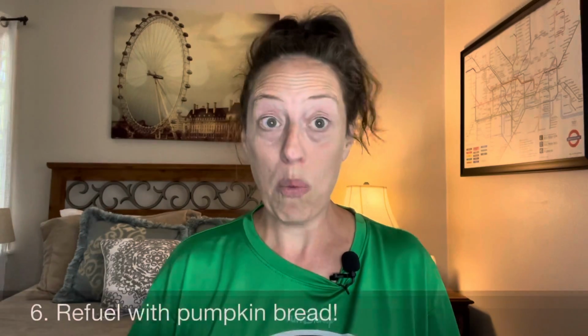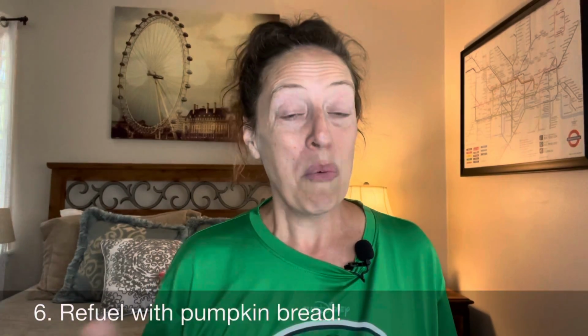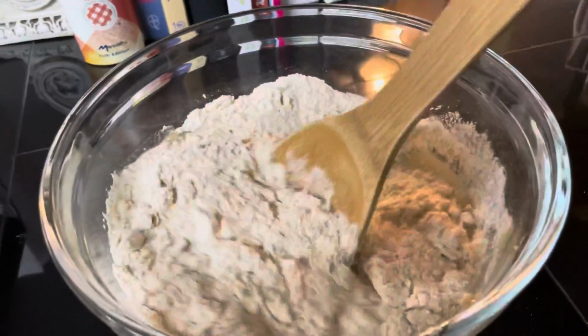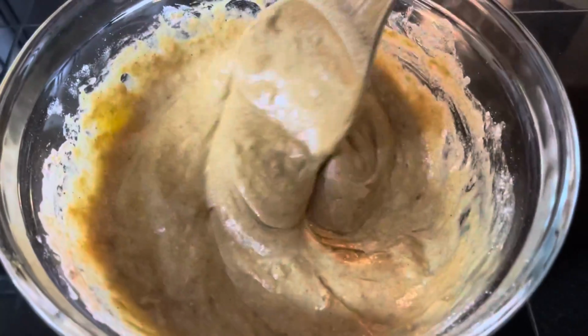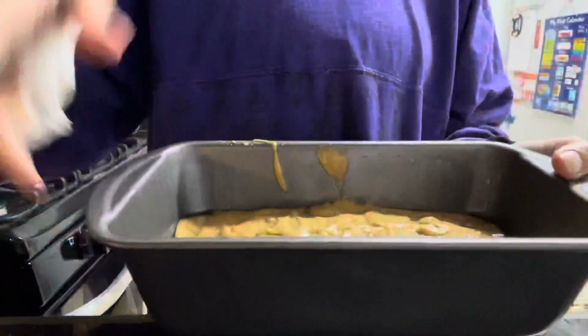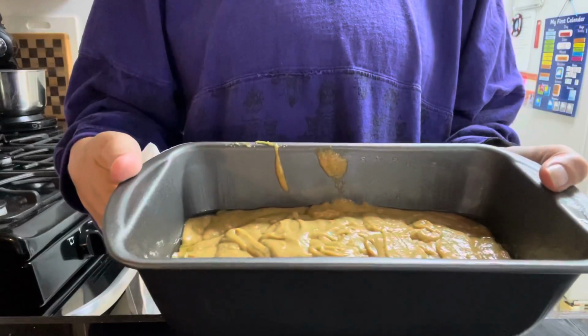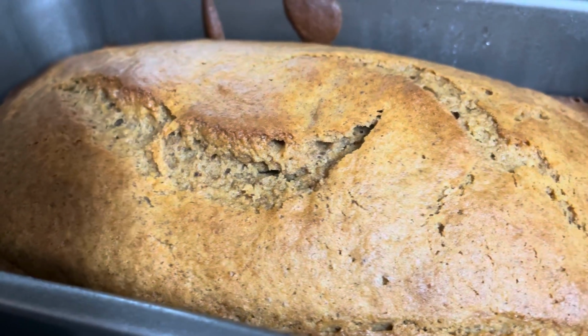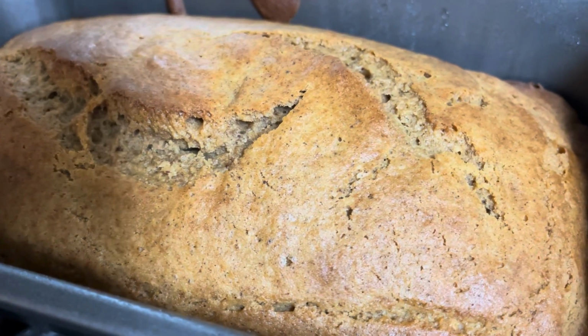Number 6, why not refuel with some pumpkin? One of my favorite things to do is to make a nice batch of pumpkin bread and have a slice of that after I come in after a run. It gives me that nice hit of carbs and sugar that revives me after a long, hard effort. Or if that's not your thing, you can even make pumpkin muffins. Maybe even make a little bit of banana bread. Find something that's fall flavored that you can refuel with. And you can't go wrong with a pumpkin spice latte.